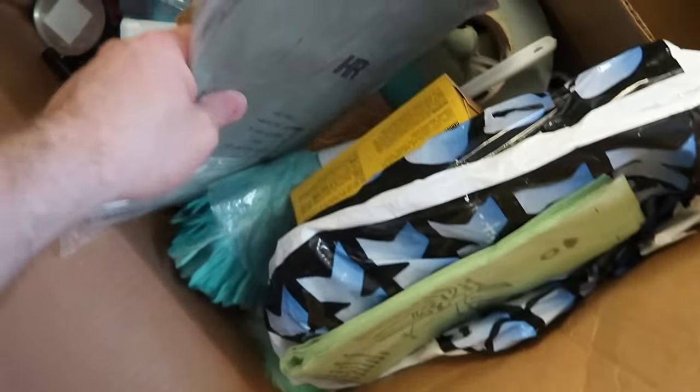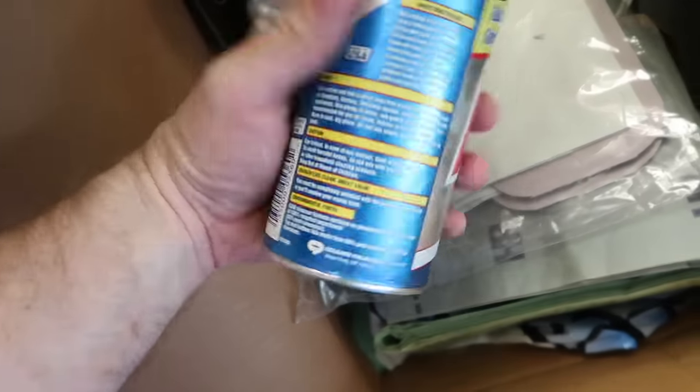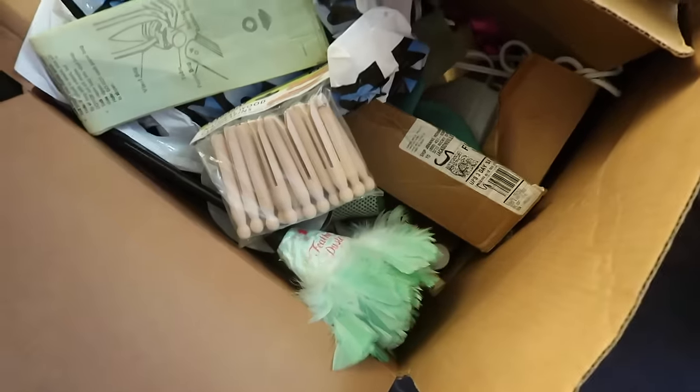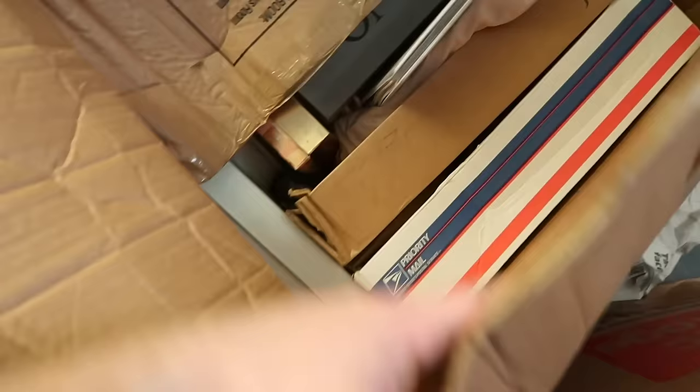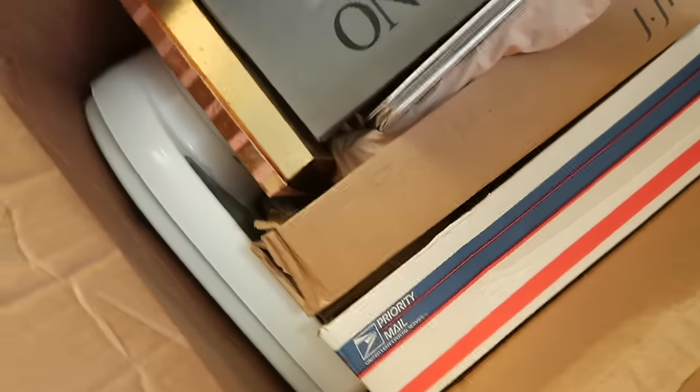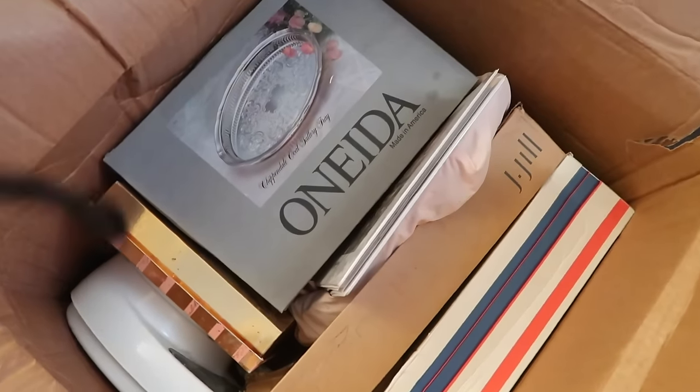And then you get stuff like this. Look at this, all sealed household stuff. You just get random boxes like this. It's all stuff that saves you a ton of money, though, because you don't have to buy it, right? And then going over here, this may be a box we'd actually want to open.